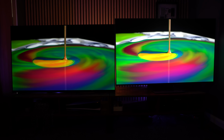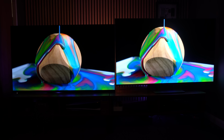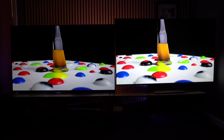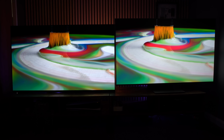Do you agree? For the majority of scenes, it just comes down to a little bit of brightness on the Samsung, and that is very noticeable. But again, I wouldn't necessarily say it's delivering the better image. It's delivering the brighter image, but my preference is still towards the Sony.